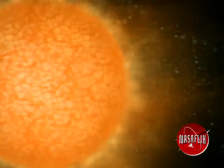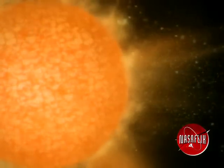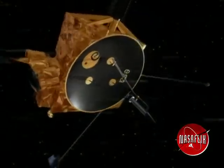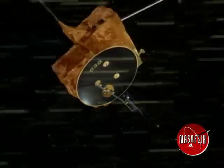Linking these events is a gusty wind of electric particles that blows unceasingly from the Sun. Europe's spacecraft Ulysses reads the messages in the solar wind so that scientists can decode them and make better sense of the Sun's magnetic fever.